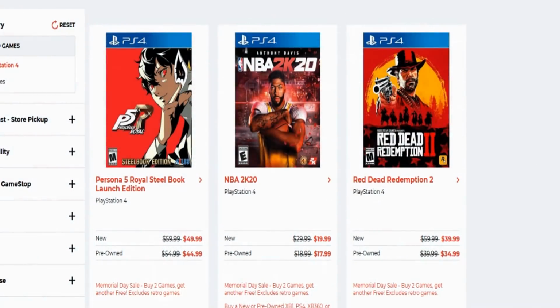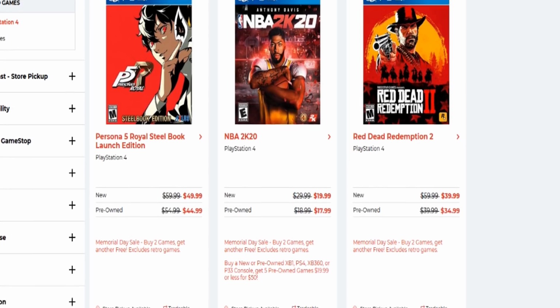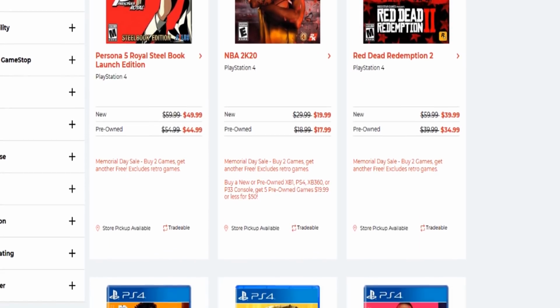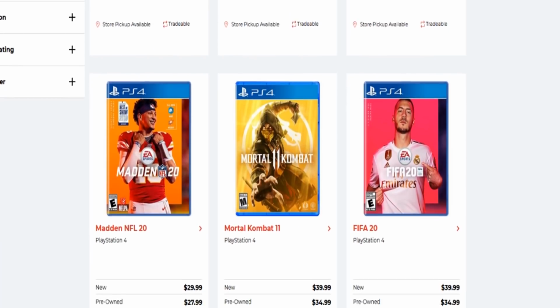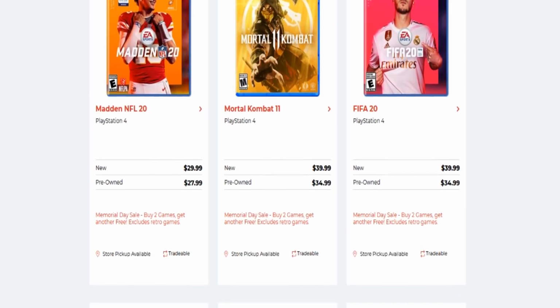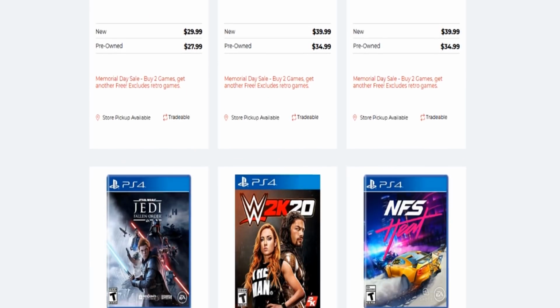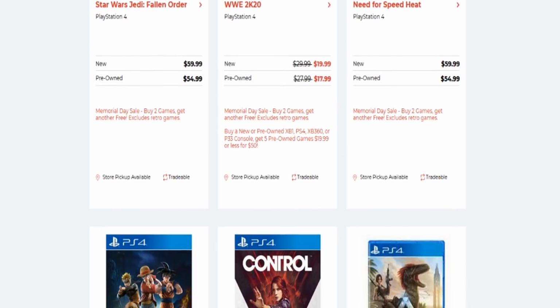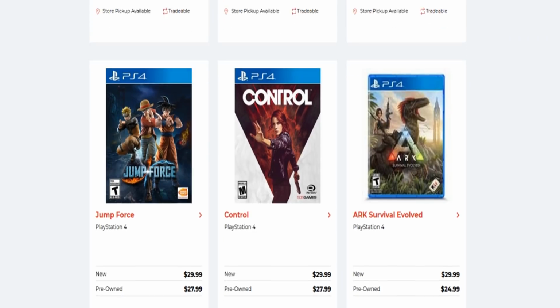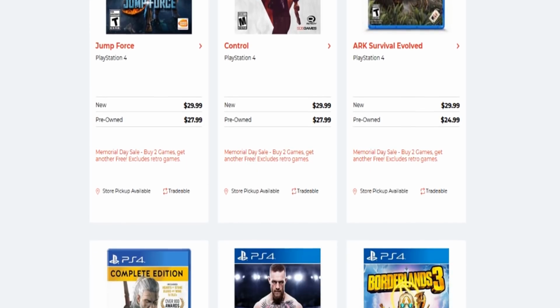Alright, first of all, again, GameStop is running a buy two get one free sale on all games. Now, if you want to get pre-owned games, you can. However, it is applicable to new games as well, which I think is a first for GameStop when they do these buy two get one free sales. Nevertheless, there are some really good deals available. Persona 5 Royal Edition is down to $50, and coupled with the buy two get one free, you can pair it up with some games and get some really good deals.